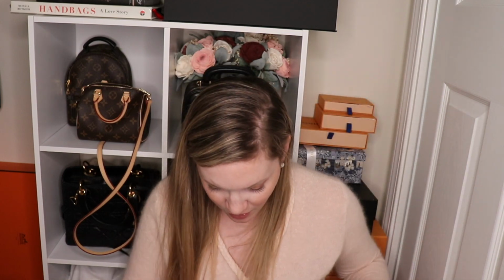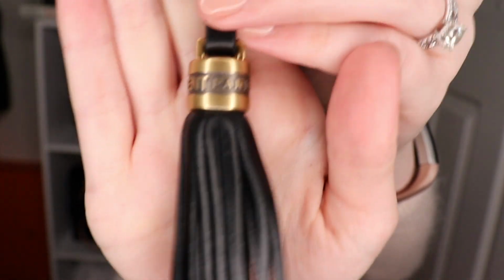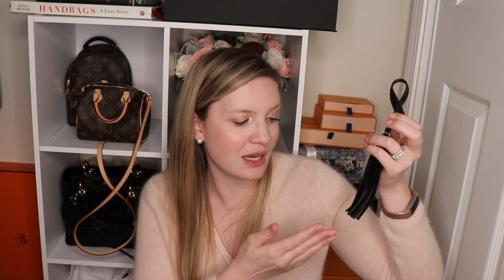Some other extras on the bag. I do not currently have it on, but the bag did come with this tassel, which you guys can see there. It is the black and the same hardware, but it does say St. Laurent Paris around the top, which is what's making it look a little antiqued, which is really cute. Personally, I am not going to be putting this on the bag. I am not a tassel person, and that's one thing I don't love about my Gucci Soho Disco, is the tassel is the zipper pull, so you can't take it off. With this, you can take it off.